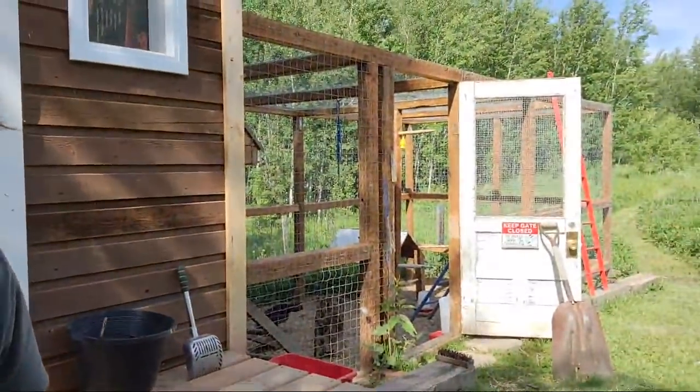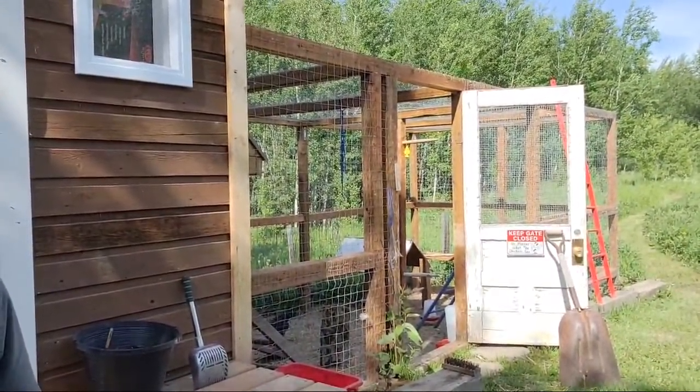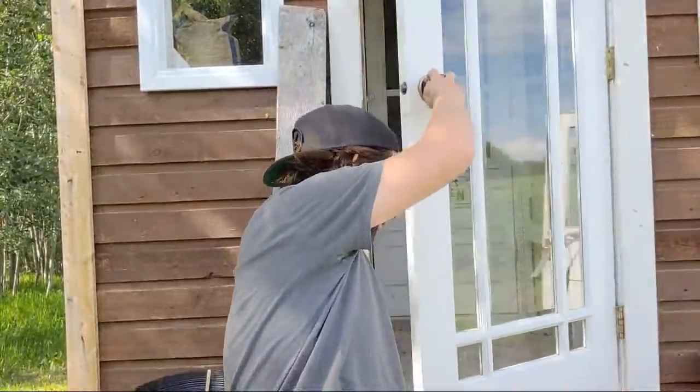What does the sign say? The sign says, keep gates closed no matter what the chickens say. Thought that was kind of cute. I forget who sent that to us, but thank you. And then this one in here says, Ashley's chicken coop. Watch out there, Archie. Oh, right in the face. Sorry. So you can see that one.